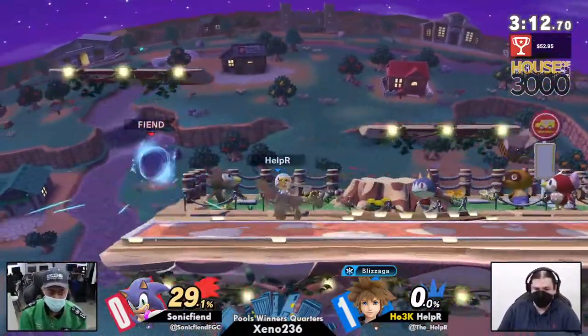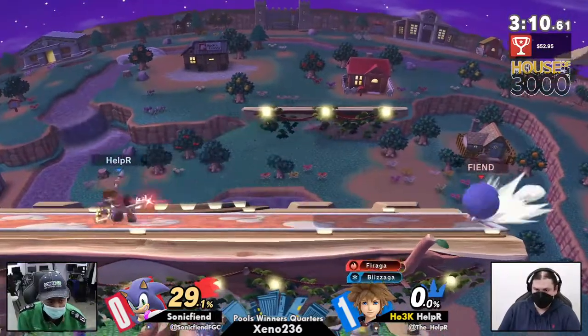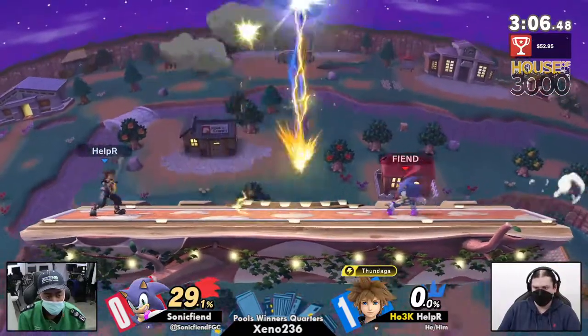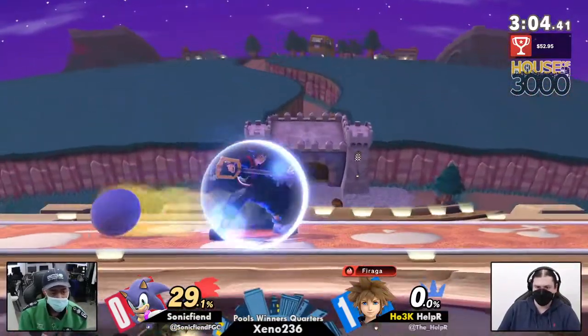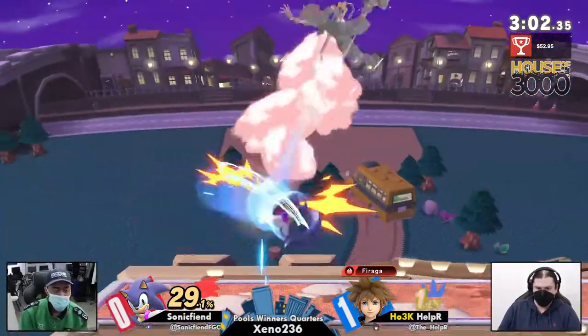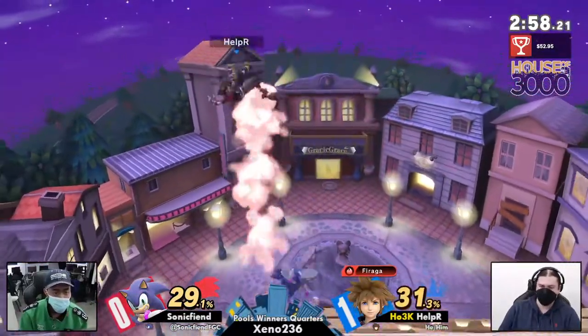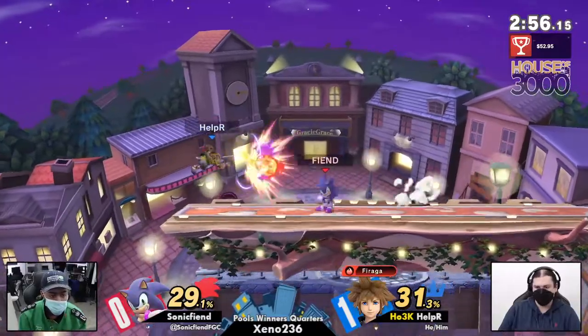percentage, but now he's at 0%, pretty much an even game. Yeah, I was gonna say Sonicfiend's patience there was so good, just waiting for the one opening that he needed in Helper's flanking right there, as Helper was throwing out all sorts of hitboxes and Thundagas. Sonicfiend just needed to get in and get that one F-tilt.